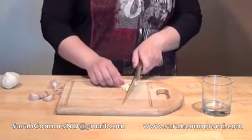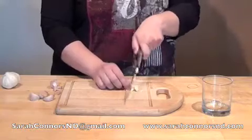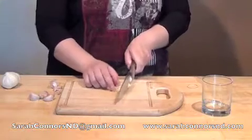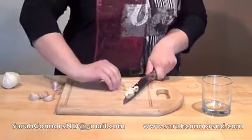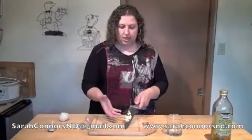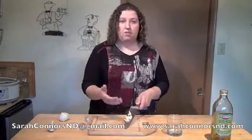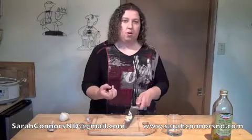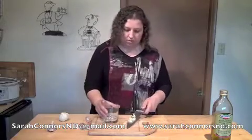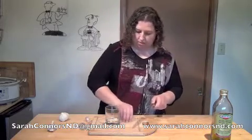The main thing with this, you don't want to chop it too small or too big. Okay, then we're going to gather it up, and I'll show you in a second. So you want it to look a little bit like that. So it's cut, but it's not too small, because if it's too small, it's going to be really hard to fish it out of the oil later on. If it's too big, it's just not going to draw the medicinal properties out of the garlic when the oil's added. So we take our glass and we put in our garlic pieces and a couple of the ones that ran away.